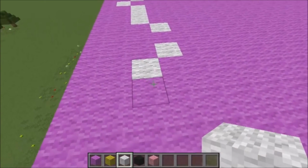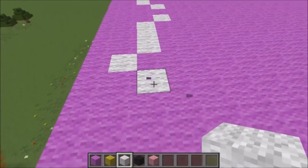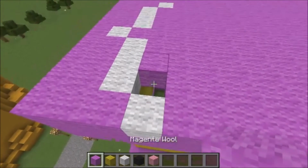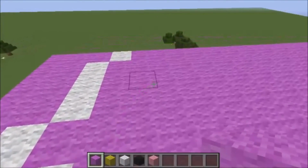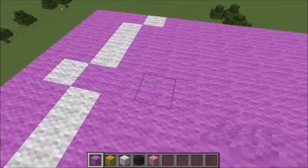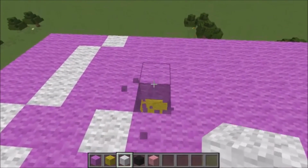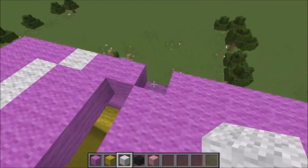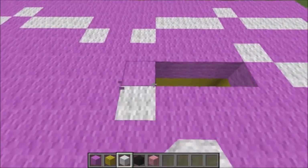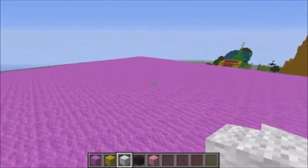Let's just quickly do this and then I'll show you how we go back. Let's quickly finish this off. Almost. Let's go back to the magenta, fill in the gap, fill in the mistake. And there we go. So now, what you have to do, from this top block, you go 1, 2, and then on the third block, replace that with the white and then fill it out again. Just like this. Watch this. You're going to get an idea of actually what it's going to look like in the end. There we go. And then do that all the way back and then exactly the same on the other side.